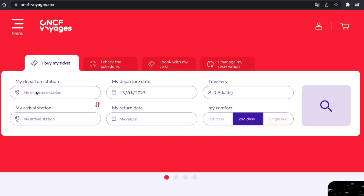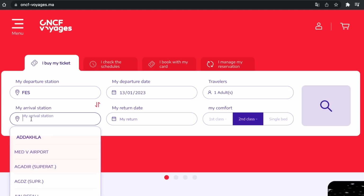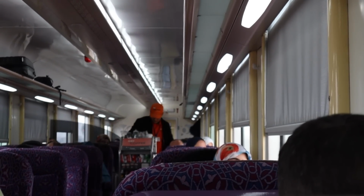The train ticket, by the way, if you want to know, you can buy it on the website and get an e-ticket version. It's called ONCF, and then you just type in your departure station and where you're arriving, and they'll have the schedule. It's really easy. You pay with a credit card, Visa, MasterCard online. You get an e-ticket, and then you produce the e-ticket. It has a QR code, and then they'll just come around and scan your e-ticket, and it's as easy as that. So very convenient, actually.